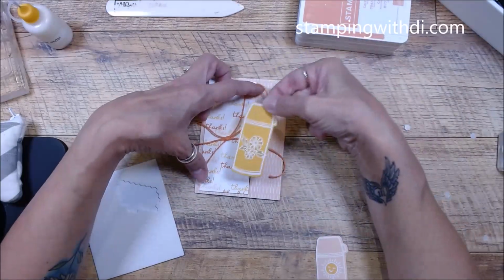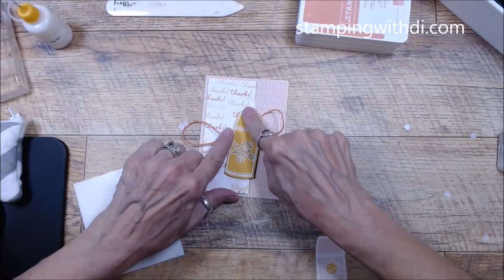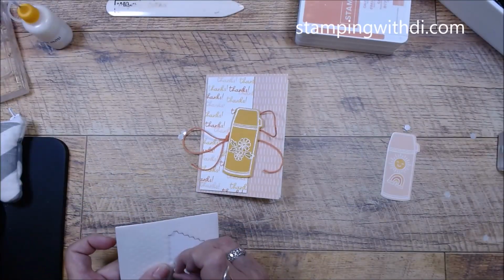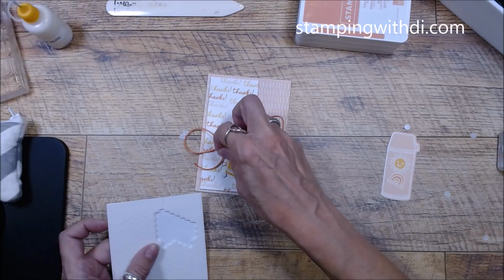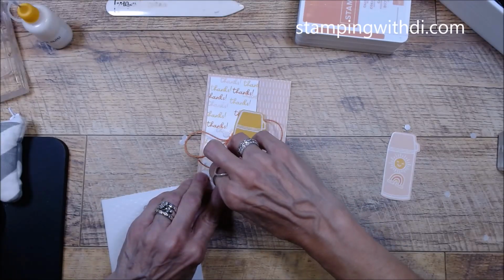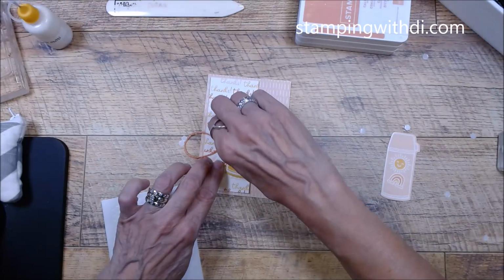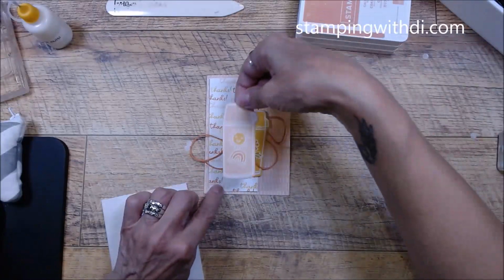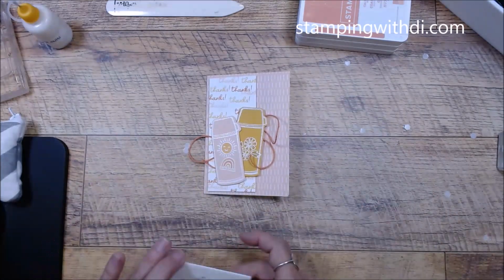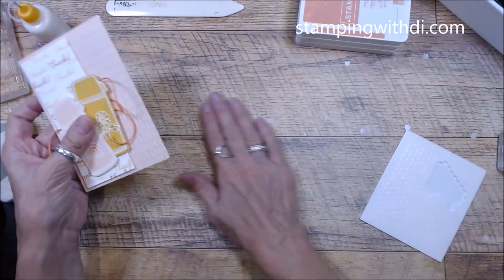All right, so this little guy goes right here, like that. And then this one is going to go like this. So I'm going to put a dimensional, and a dimensional, and a dimensional, and try not to pull my ribbon again. Right. And then this little thermos kind of staggers this one like that. And then you can see the fun ribbon sticking out of the edges there. So cute.